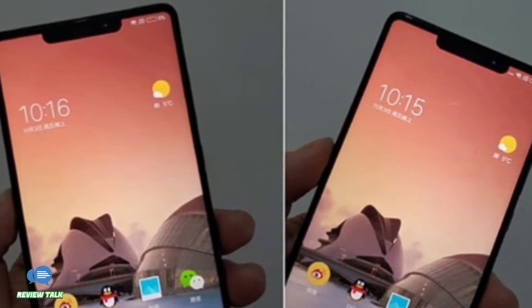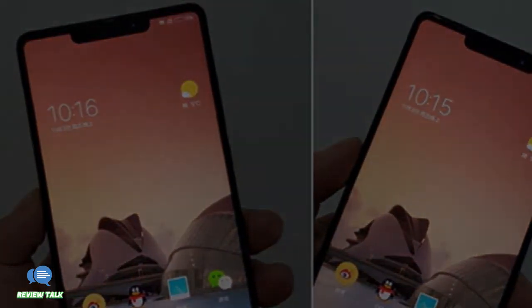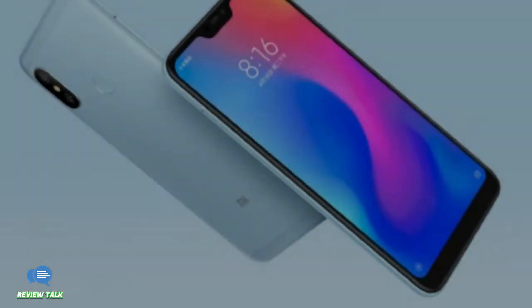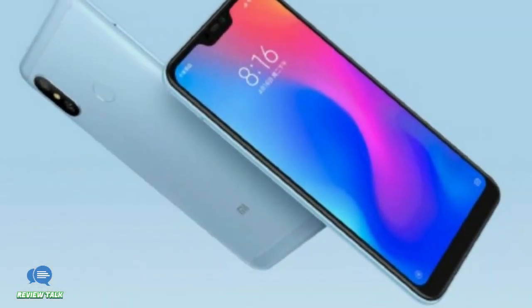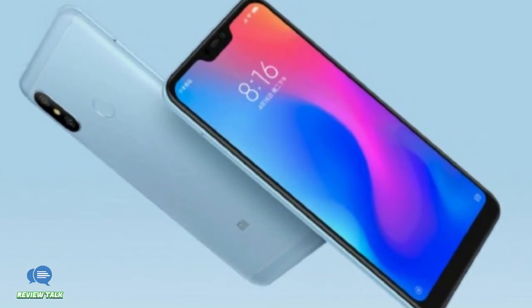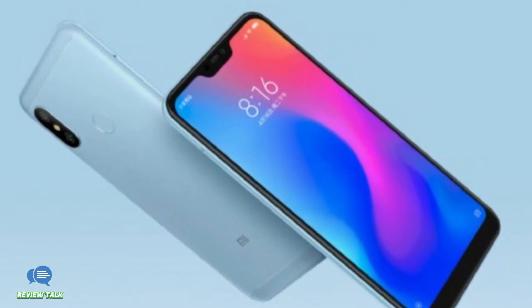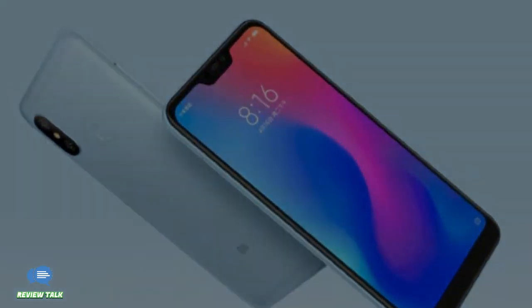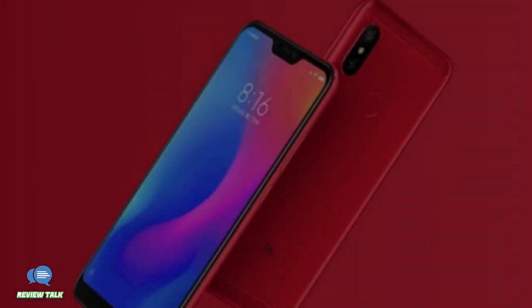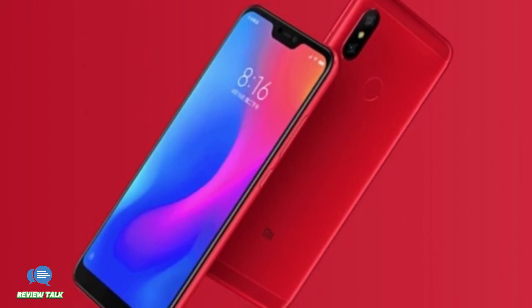The notch on the front accommodates 2 sensors instead of 1: a 20MP main one with f/2.0 aperture and a 2MP camera for depth sensing. On the back, the old 12MP lens has been replaced with one that has a wider f/1.9 aperture that would surely help with low-light photography. The Redmi Note 6 Pro has the same 4000 mAh battery supporting Quick Charge 2.0 charging speeds.